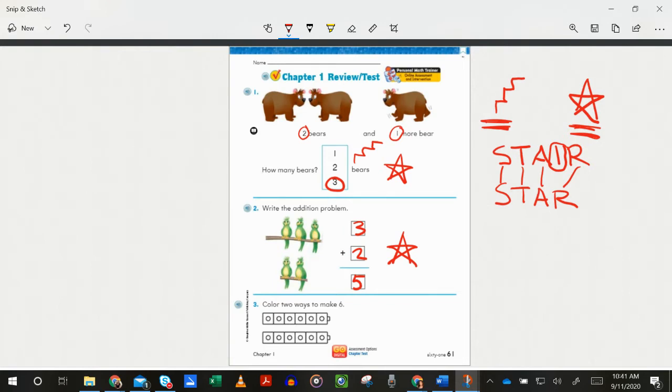Number 3, color 2 ways to make 6. Now there are actually 7 ways to make 6. We can always just start with 6 and add 0, but we can also only have 5, and if we go down to 5, then our other addend has to increase to 1. If we go down to 4, the other addend is 2. 3 is a doubles fact with 3 to make 6. We can decrease from 3 down to 2, and then the other 3 has to go up to 4. 2 down to 1, the other goes to 5. Or we can start with 0 and add 6.